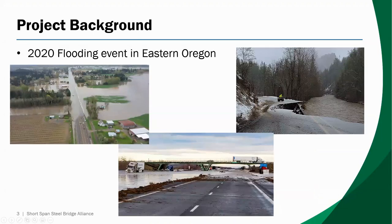The February 2020 flooding event in eastern Oregon impacted Mecum Creek, a 37-mile tributary of the Umatilla River, and three bridges were damaged along the Union Pacific Railroad's remote service road. The damage to the bridges and roadway left the Union Pacific with no service access to the railroad system, and it was imperative to restore that access as quickly as possible.